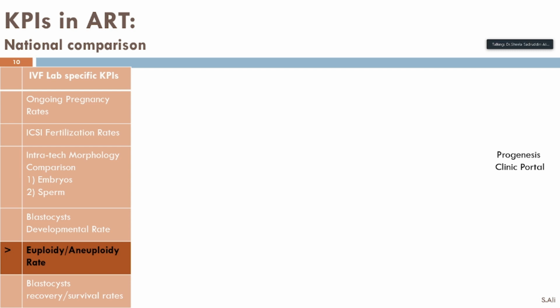And so euploidy rate is, of course, critical because the majority of the clinics across the US are using PGT at a very high rate. Our clinic is about 80 to 85% PGT. Progenesis has an excellent portal for clinics, if you'll hit next.